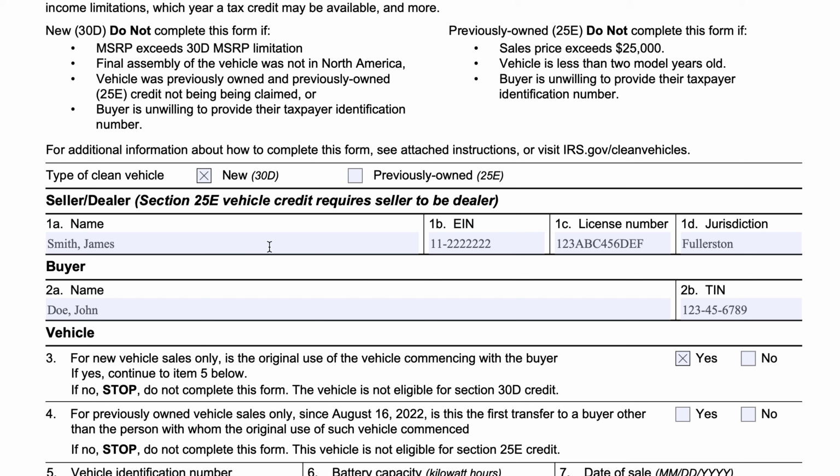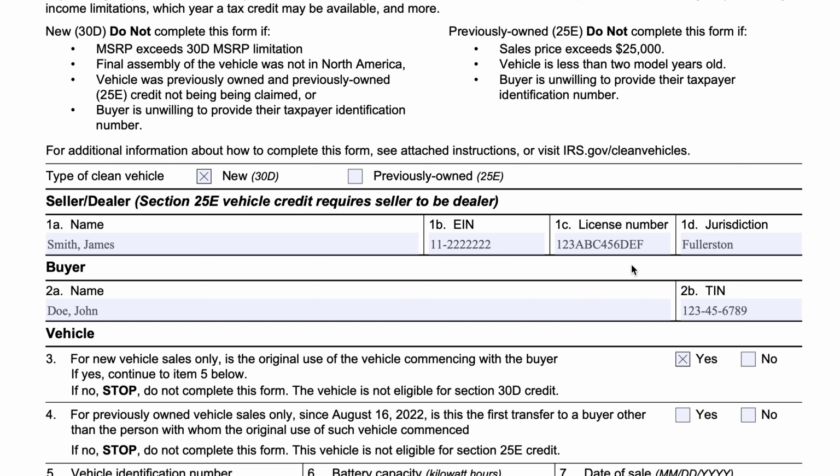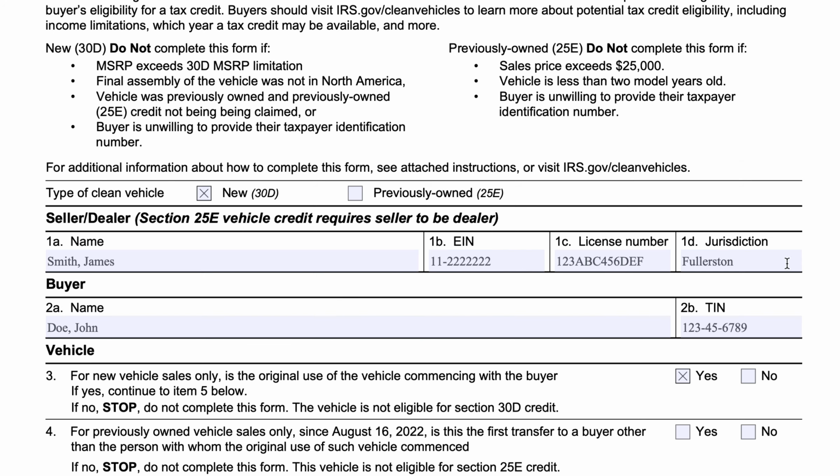So, the dealer is going to put their employer ID number, their license number, and their jurisdiction. This is all information I just put in there. John Doe is going to review to make sure his name and his social security number are correct so that matches up in his IRS records. The car dealer has to send a copy of this to the IRS, and your taxpayer ID number is going to be what links this to your tax return.